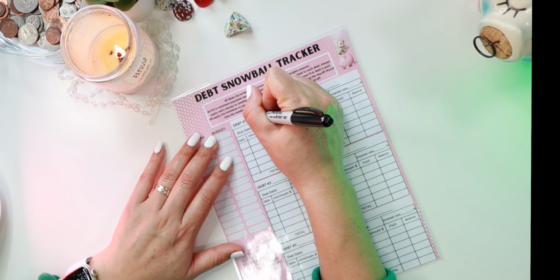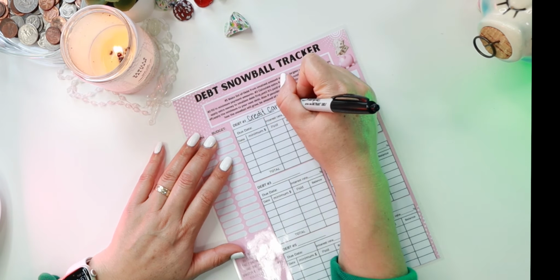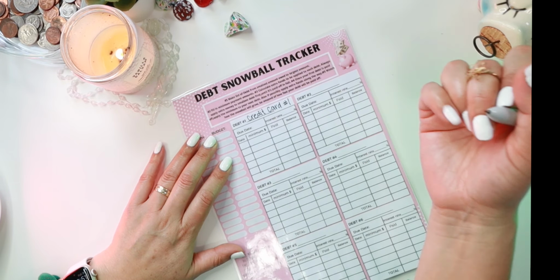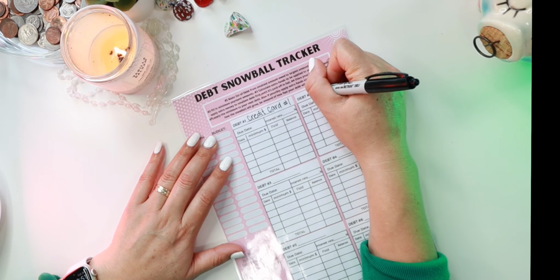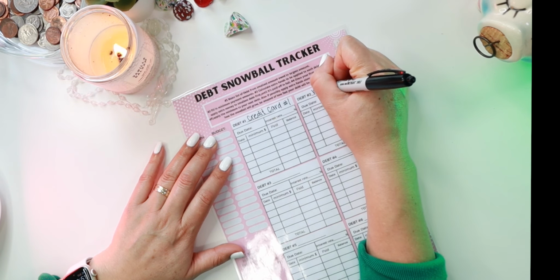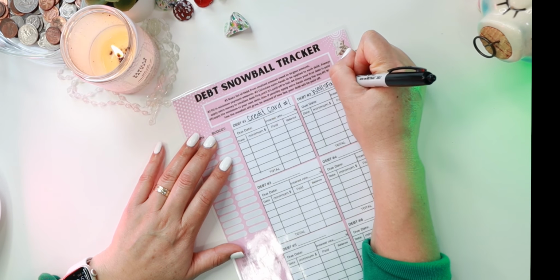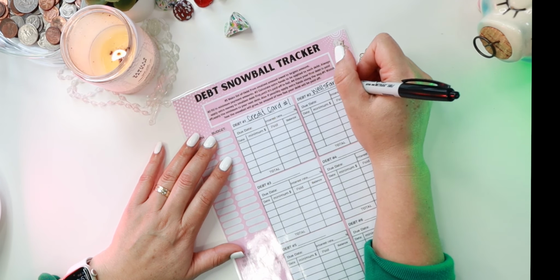So let's say this is a credit card. Credit card number 1, which I should have put like a name, but anyways, that's what I wrote on there, credit card. And here, these are my actual credit cards, but I'm not putting the actual amounts because I want to do that video. That way I can explain to you all what my actual debt is right now.